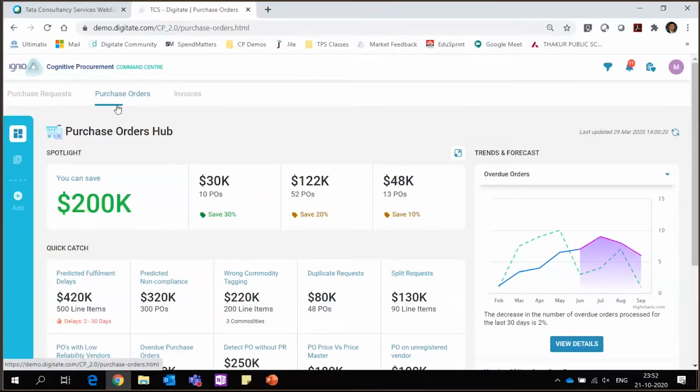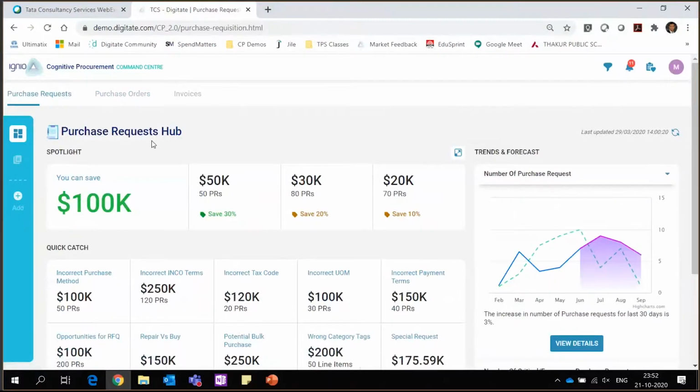Things like fulfillment delays, non-compliance, and commodity taggings become important. But let's say you go slightly left of the process, pretty early, where a PO has not yet been created and you are dealing with purchase requests. Here, as you can see, the controls change, because different things become important.